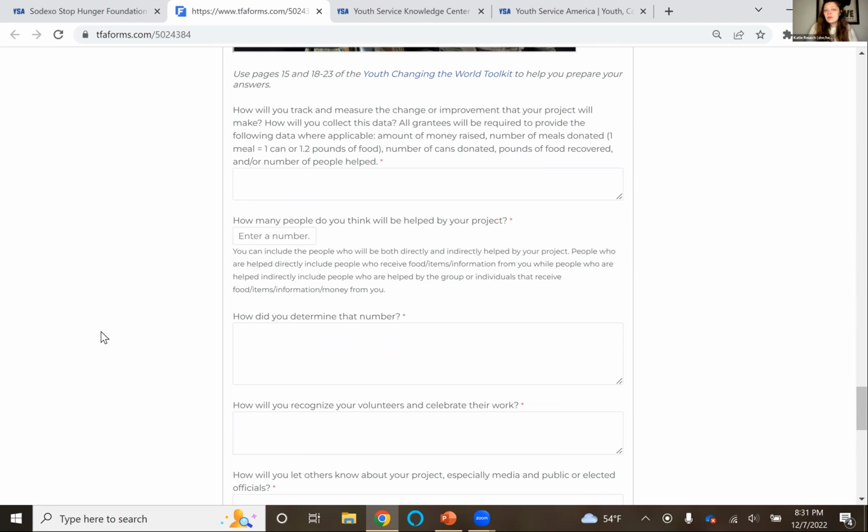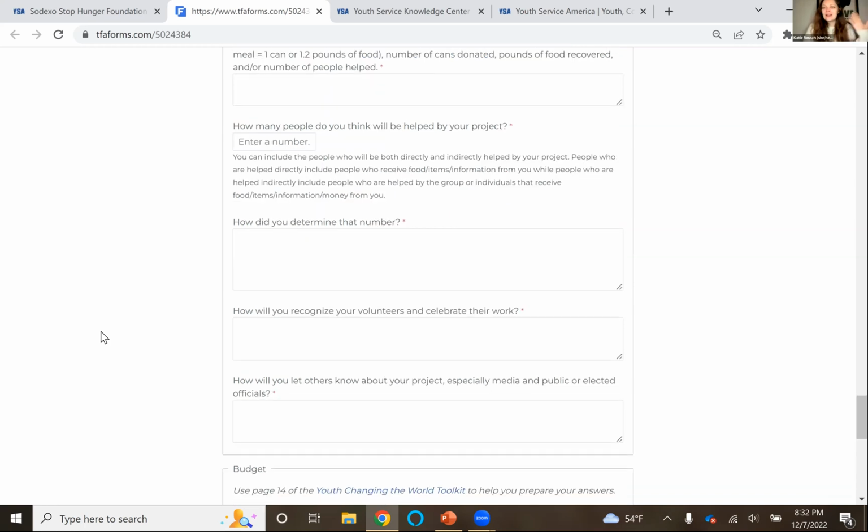Let us know how many people you think you will help through your project. That can be people who are helped directly and people who are helped indirectly. So people that you are directly working with, so people who are going to be receiving food or items or information from you. And then those who are helped by the people that you are helping. So if you are teaching a cooking class, the people that you teach are going to be directly benefiting, but then the people that they help, maybe their families, are the people that will be helped indirectly. And then just let us know how you came up with that number, just kind of as a way to start thinking about the impact that your project will have.